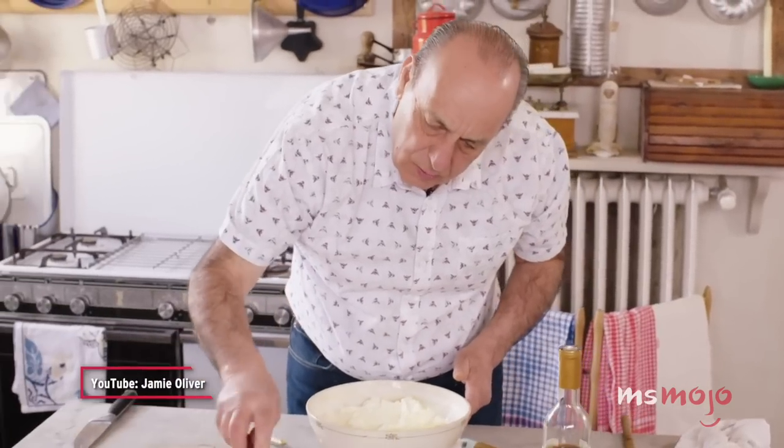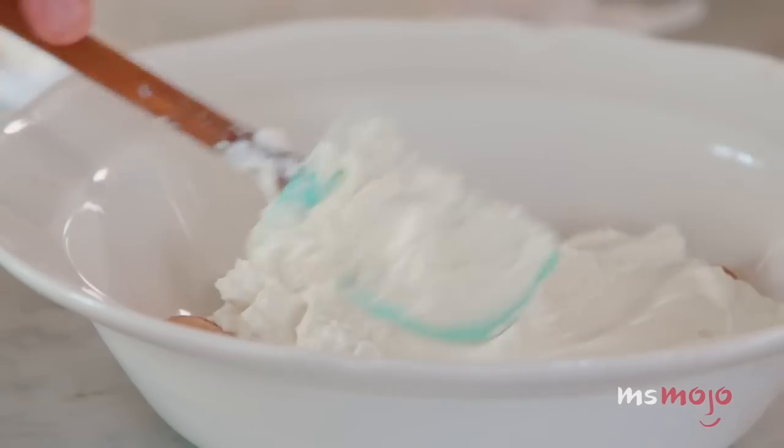The way you spray it is so nice. I think this is the best tiramisu I ever made.